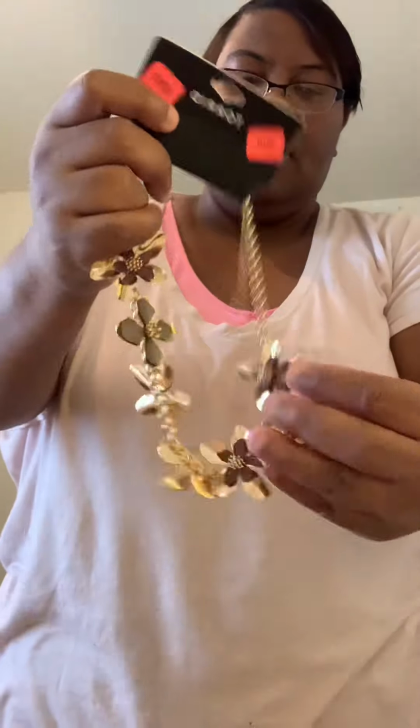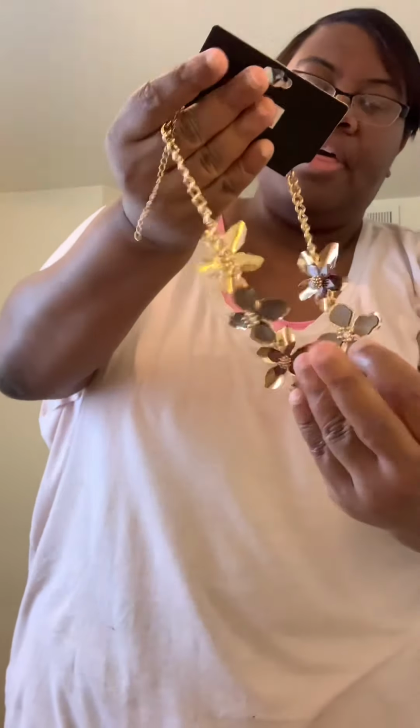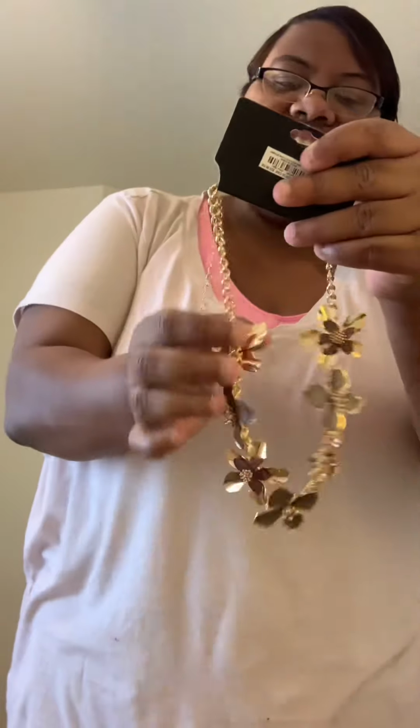Now the next piece I got is a jewelry piece. And this is the jewelry piece. This is the necklace. I'm going to try to fix it before I wear it so it doesn't twist or anything. But yeah, this is a pretty good piece right here. Original price was $9.97, and I think I got this for $4.98. That's not bad for what I spent.